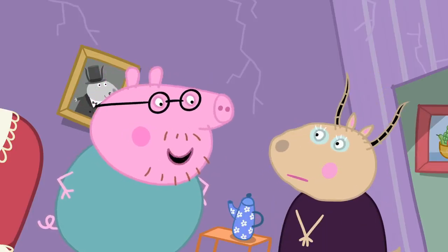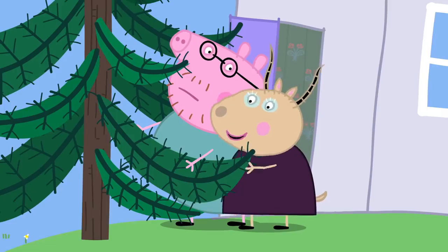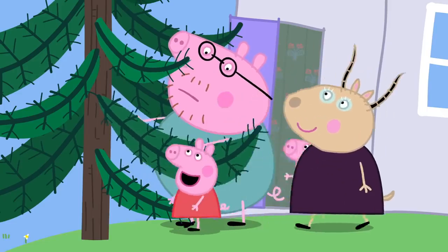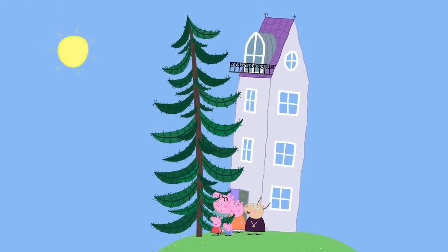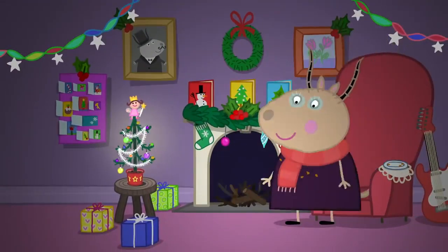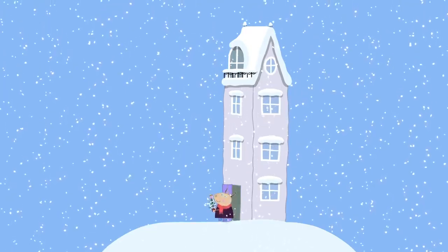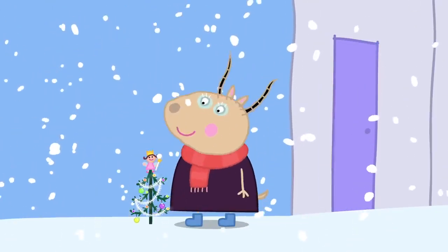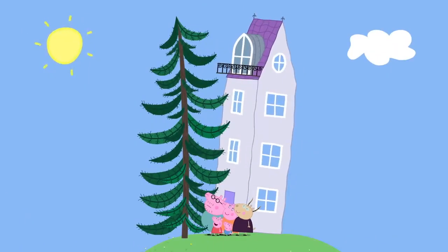What does the outside wall look like? What's this? Oh, that is my little Christmas tree. That's not little. That's big. It was from Christmas a long time ago. It was a little baby tree with a fairy on top. After Christmas, I could not bear to throw it away. So I planted it in the garden. Your baby tree has grown so much, it's pushing your house over. That's why your house is all wonky-donky.